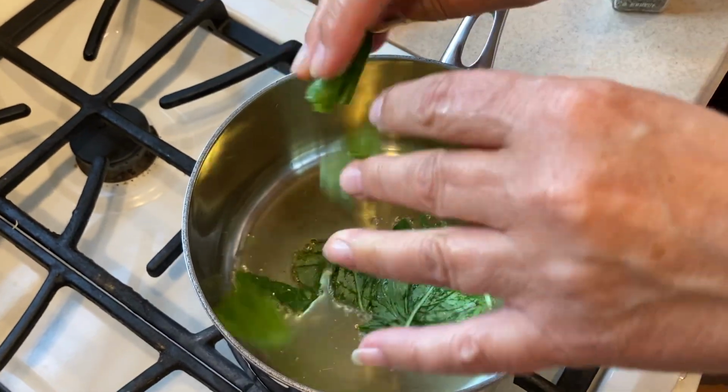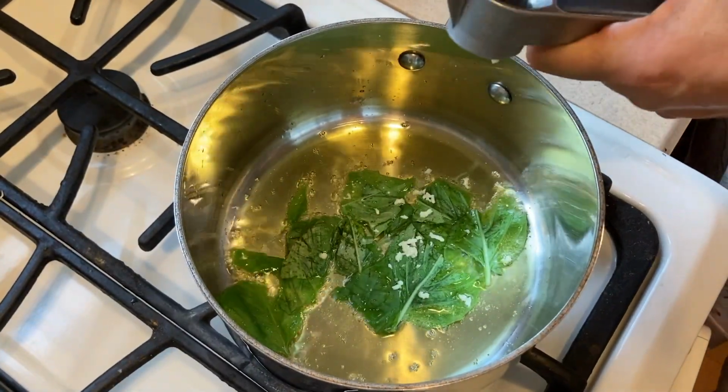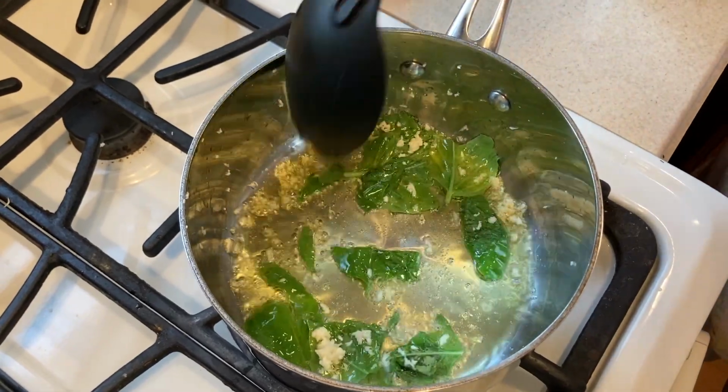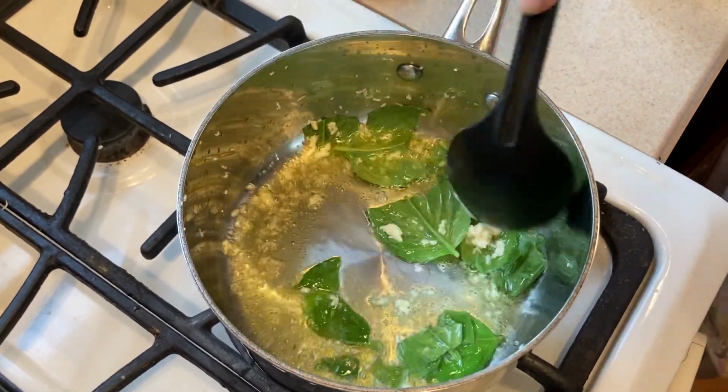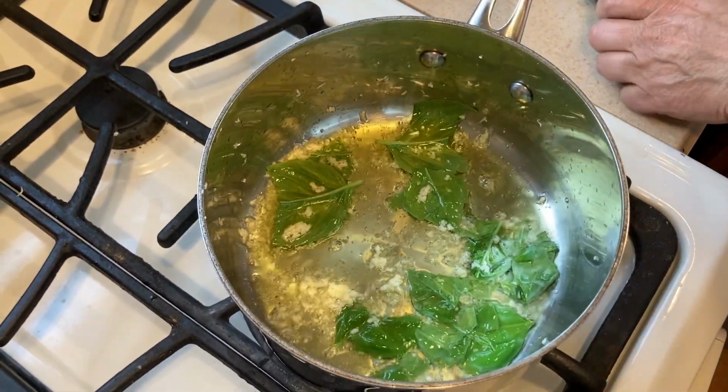And you can use dried basil too as well. Then I'm going to take some fresh garlic. We're going to add this. We don't want to burn that garlic, so keep an eye on it, just till you can smell that garlic.